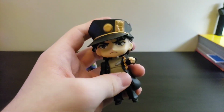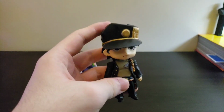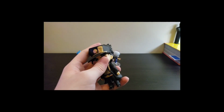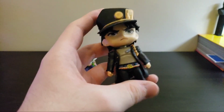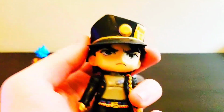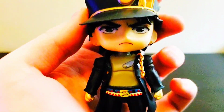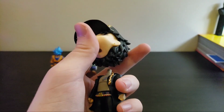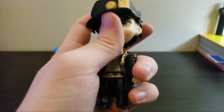And finally, for the tiny ones, we have a Jotaro one. Now I know what some of you may be thinking: oh my god, Alex got a Nendoroid? Those are like a gazillion dollars. This is not a Nendoroid. This was a gift from my mom on Wish. It's a bootleg JoJo's Bizarre Adventure Nendoroid. You can take his head off though, I think. Yeah, you can take his head off. You can move his arms around, but that's about it.